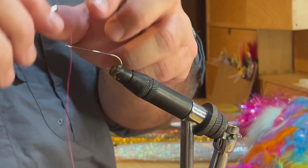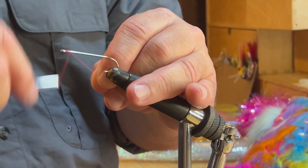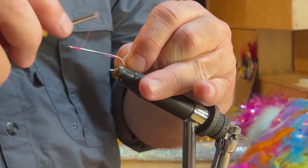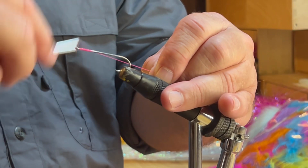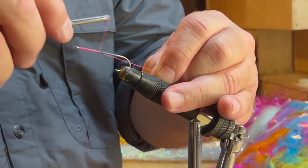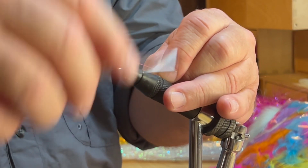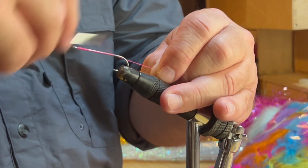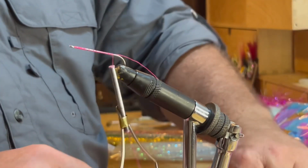Let's come in here and go ahead and lay a thread base with this pink thread. I'll go ahead and just wrap the hook shank and get this thread base started. Don't want to pull too tight on this lighter thread because it can break. And if you've tied flies for any length of time, you guys know it's inevitable. You will break your thread. All right, got that back.